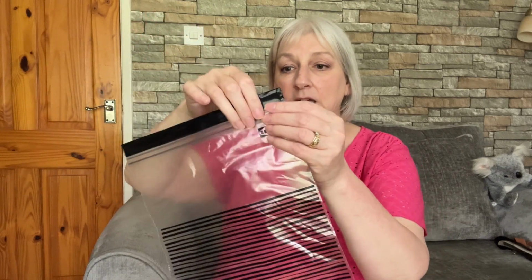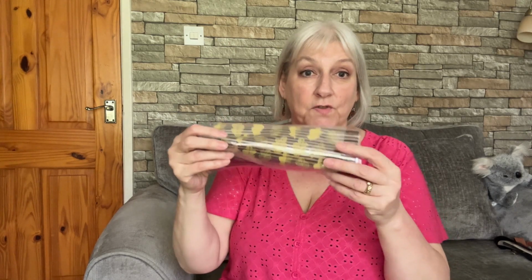You can use them for sandwiches. We've actually used them for soup and for chilies. They go in the freezer, really handy. I reuse them as well, so I just wash them after I've used them and then reuse them. And I just think they were really handy, particularly for things like soups and chili to put in the freezer, because I found boxes, the little plastic containers, take up too much room, but these ones are really good for space-saving storage. So those are the Ikea bags. They come in a pack of 50.